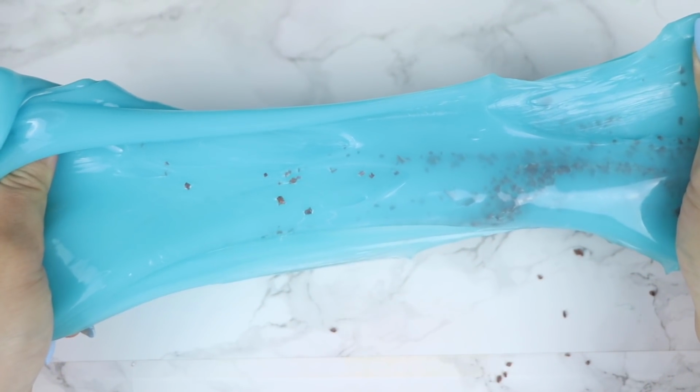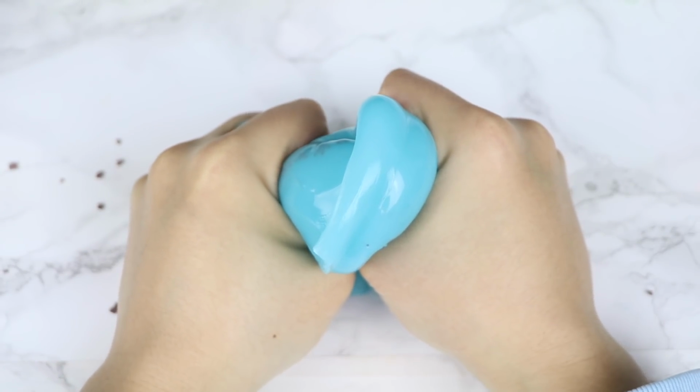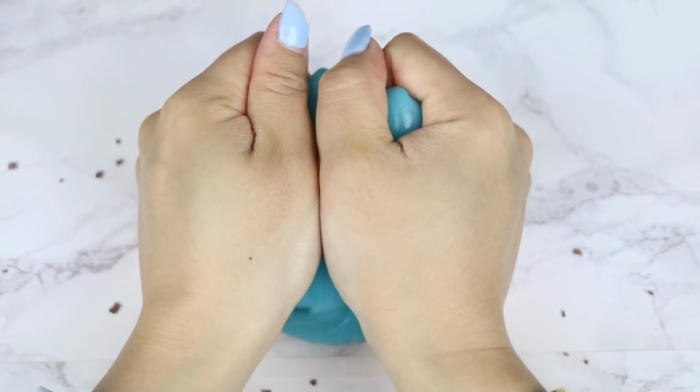The scent is really nice. It definitely reminds me of donuts. It's a fairly strong scent, but I would have to pass on this one too.